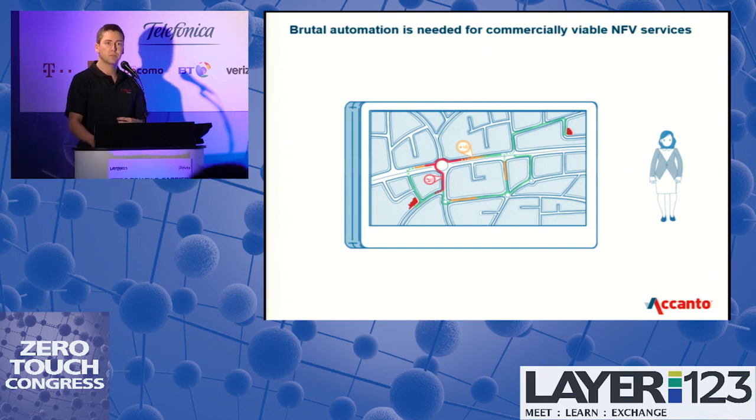And for us, with brutal automation, we mean that these services should be able to be managed just like a satellite navigation system. So when you go to your car, you put in your destination, and the system takes care of where you are today. It knows that. It knows where you want to go, and it automatically figures out how to get there in the best path. And you don't need any manual programming for that.